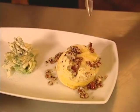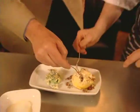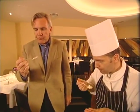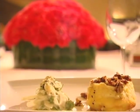Mark, shall we? Let's dig in. So what am I going for here, the walnuts? No, the wet bit. The wet bit? The wet bit. Oh, okay. Just get a little bit of that cheese, make sure that's there. Oh, God, that's got flavour. It's nice, isn't it? Oh, that is so yummy. It is yummy. Thank you, Mark.